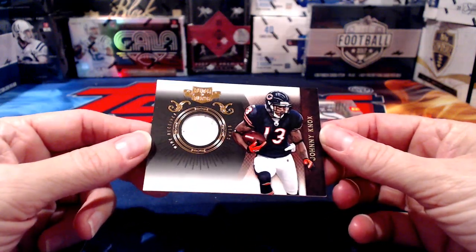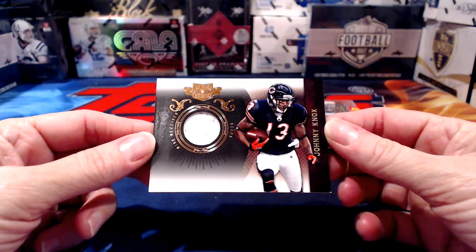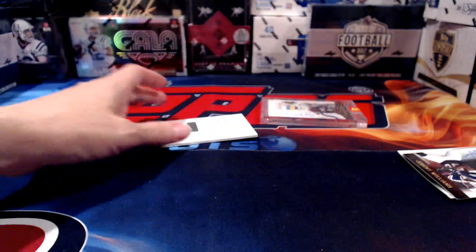Johnny Knox for the Bears. I do see a little chipping down there in that lower right-hand corner. You can probably see it too on that white edge. And that one is to 299.